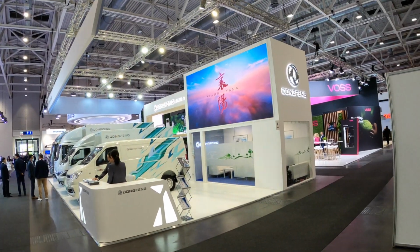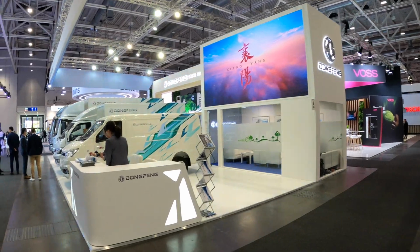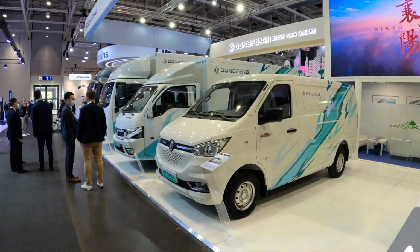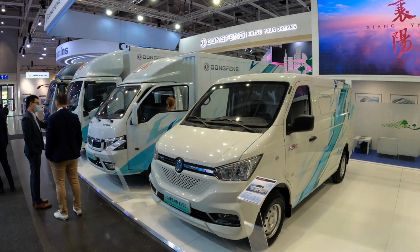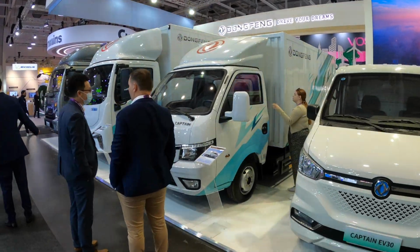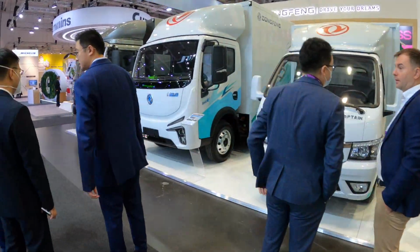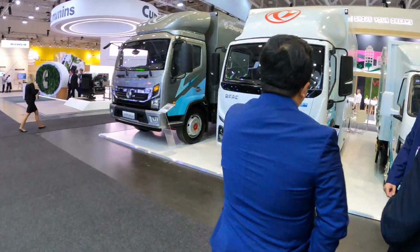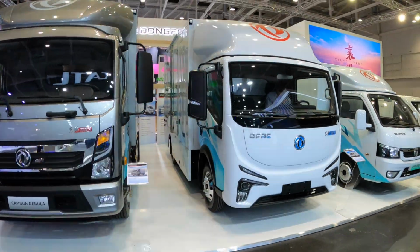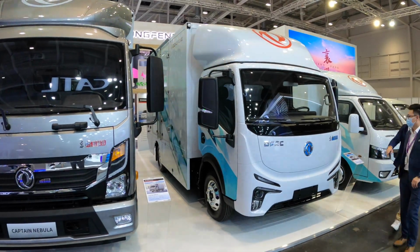Next up at the IAA you have Dongfeng, and they have a couple of EV models here. You have the Captain EV30, which is their light commercial vehicle, and then moving up you have the EV35, and then you have that box body. Here are the three from Dongfeng.